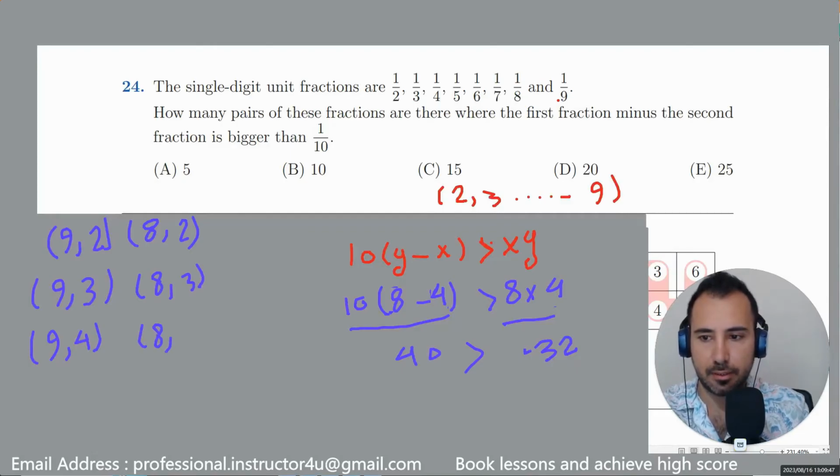How about 8 and 5? I don't think so, but let's check. So 8 and 5. This makes this 40. This one will make it, okay, 30. 30 is not larger than 40. So 8 and 5? No.